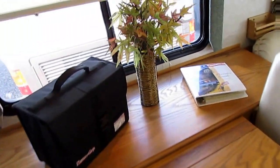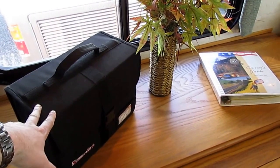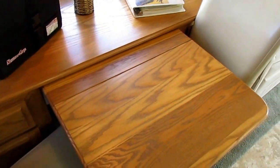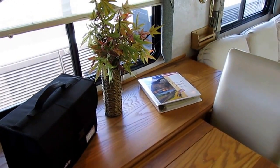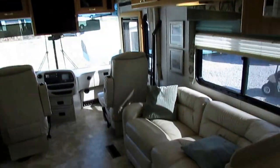Here is all the books and manuals, a lot of service records in here. Like I said, that ticket for that generator's in there, where they had the generator put in. And this table stores up out of the way when you don't need it. Of course, you've got nice chairs, day-night shades in all the windows, matching window treatments, the fluorescent lighting throughout the entire RV.